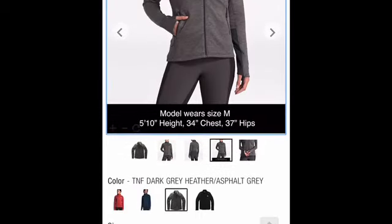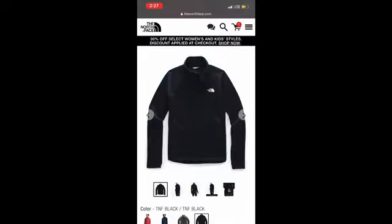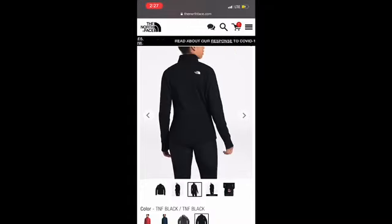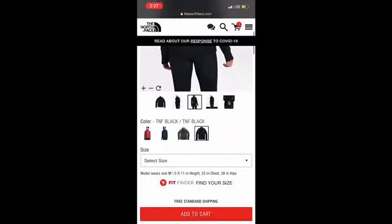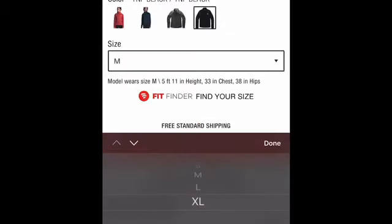And this one was actually my favorite. They have it in black, and I flipped out over it because I really, really want this specific one. There it is. Look at the black one, guys. It's so cute, and they did not have my size. I love the hoodies and the jackets with your little thumb out. I love that. So you guys, they literally didn't have my size.